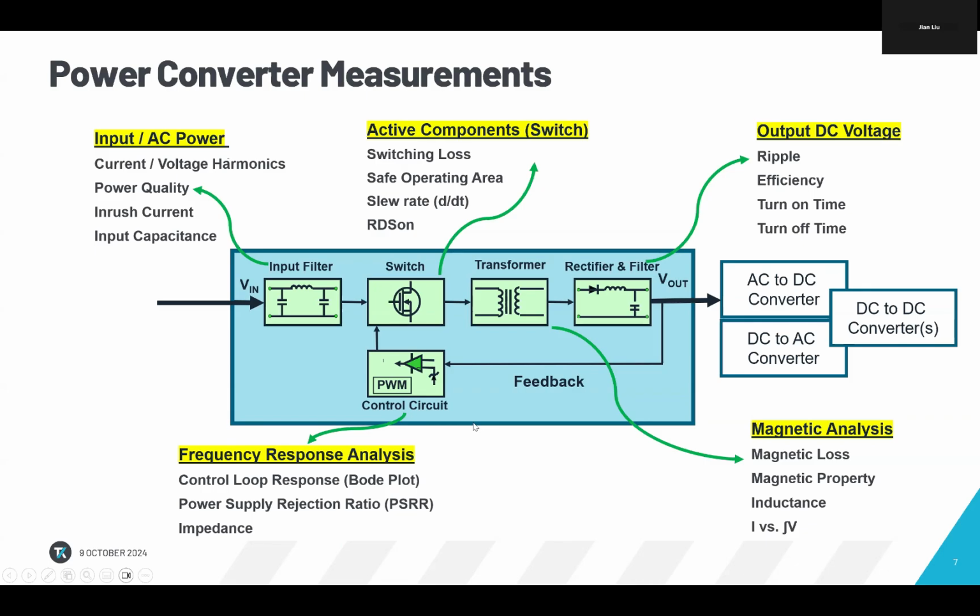So if we look at this whole diagram, you can see that at every stage we have a lot of tests to be measured. For example, the input might be AC or DC. For the AC power input, for example an onboard charger, it's AC input and we have to convert to DC for charging, and we have to measure the current, voltage harmonics, the power quality, inrush current, and also the input capacitance.